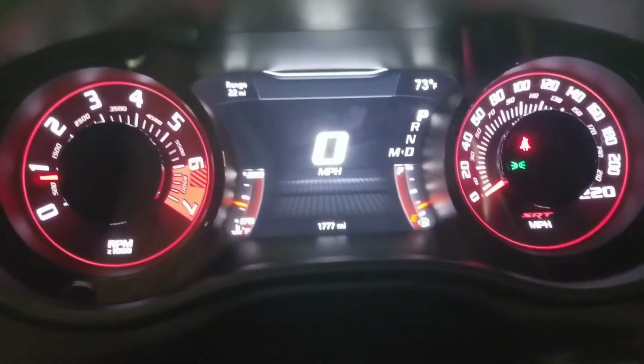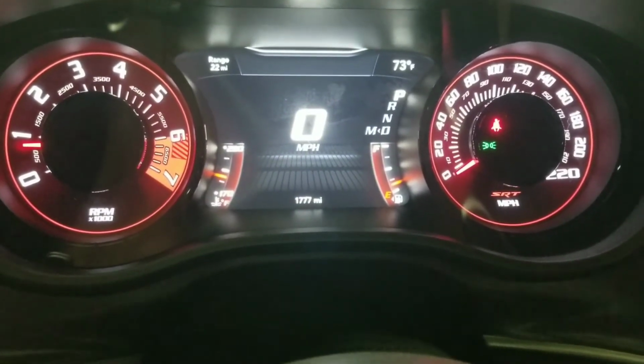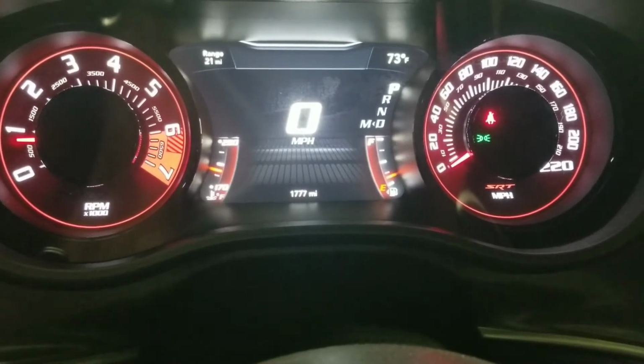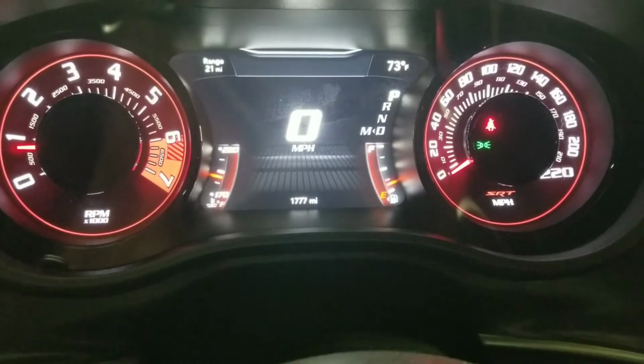Looking at the gauge cluster here now, this vehicle does show the upgraded speedometer that reads up to 220 miles per hour. The standard Hellcat Red Eye will only go up to 200.